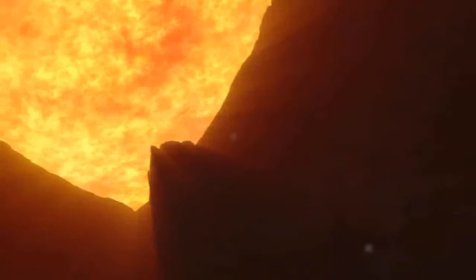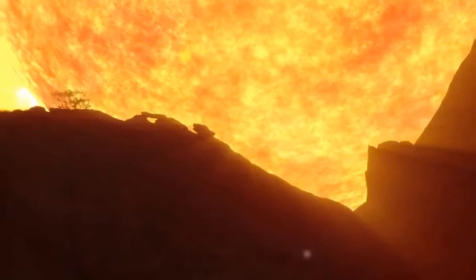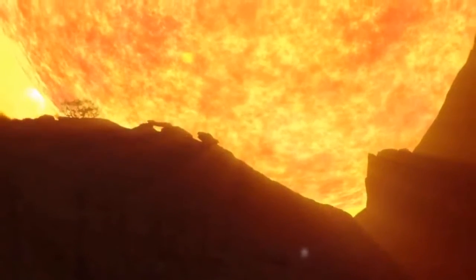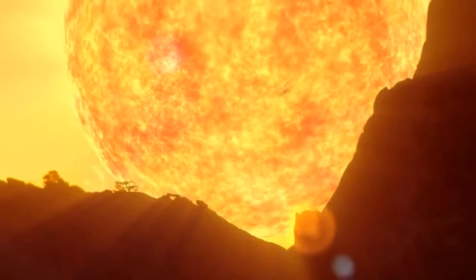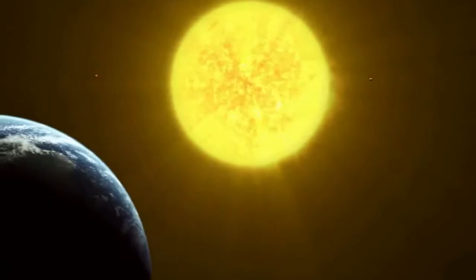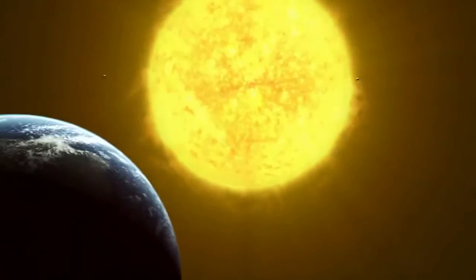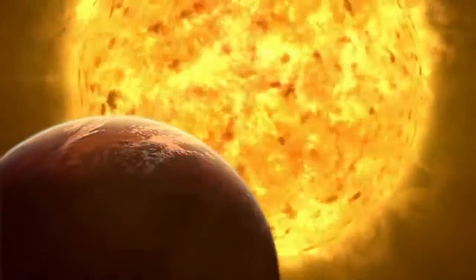By observing stars similar to the Sun, scientists now have a good idea of what will happen to our solar system in the distant future. The Sun will grow steadily hotter, causing it to swell into a so-called red giant. When the Sun does this, it will destroy the inner planets of the solar system.